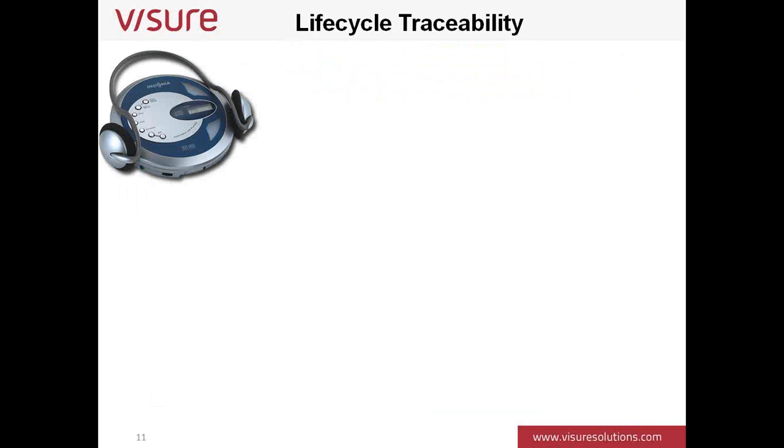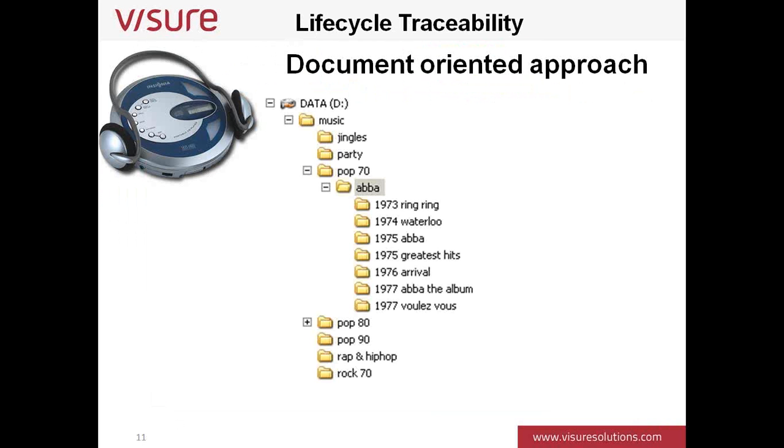Up until now, the requirements management and traceability has been managed in a document-oriented approach, which is basically the way in which we have managed our music in our computers or MP3s, defining a folder structure, defining the different genres, the different decades, the different singers, the different groups, and defining a folder is automatically defining a project structure, which is a good and a bad thing at the same time. The good thing is that it quickly structures the information, and the bad thing is that it imposes a way of working.